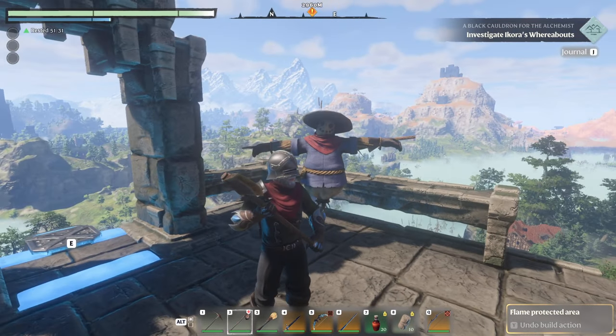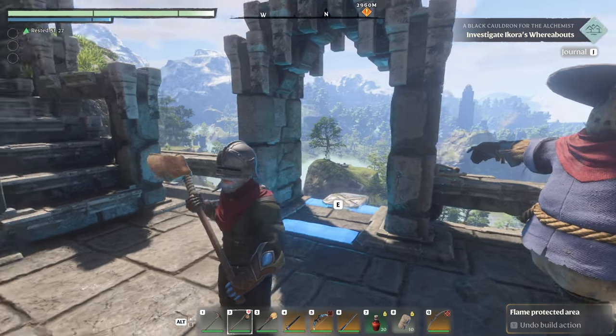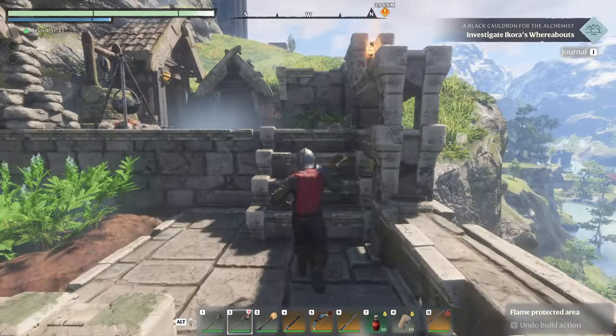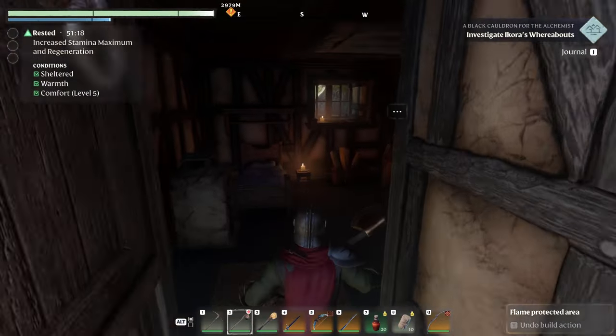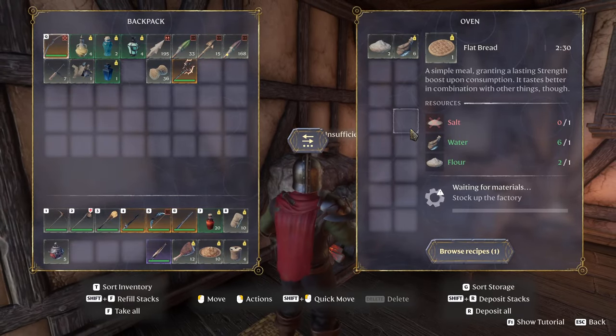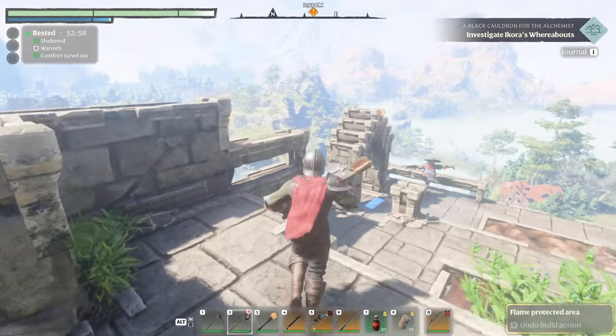But I do like the new biome because it's got some good food items, and we're working on getting our food upgraded as well. She has got a few more recipes now that we can actually take advantage of, and we can do this guy right here now. Oh, I needed some salt. That's right. Let's go get some salt. Can I remember to get that between here and actually getting there?